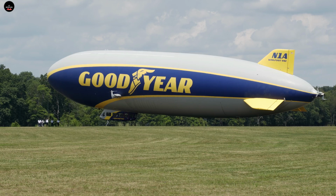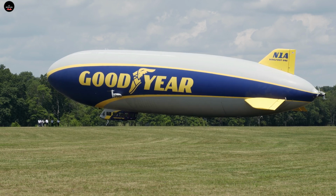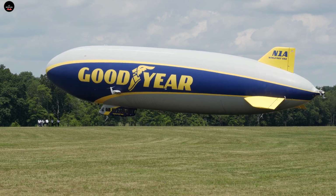They're tilting the engines up in the front. And that is how it'll lift up.